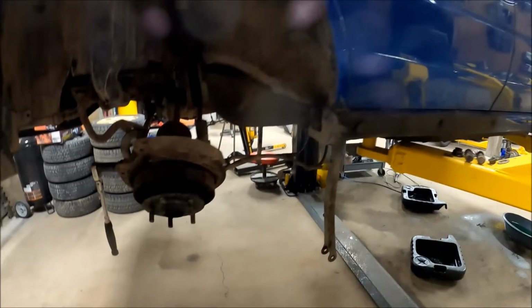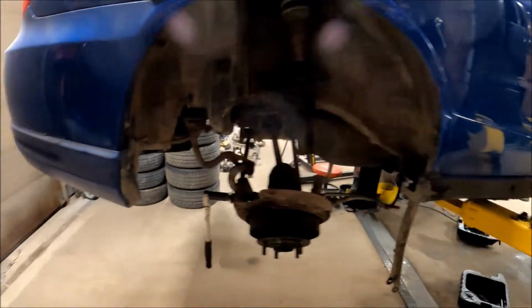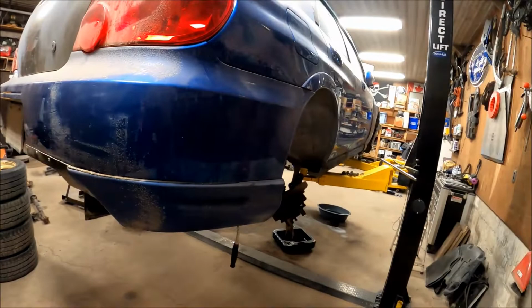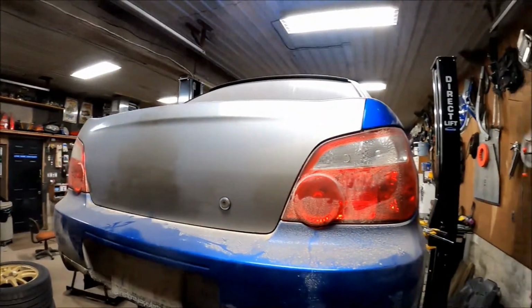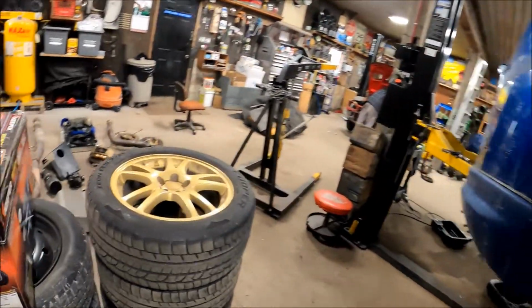But yes, progress is happening. After all of the driveline and everything is put back in it, like the 5-speed stuff, then I'm going to do the rocker panels and prep the fenders. Oh yeah, it's got a wingless trunk now. That also has to be painted.